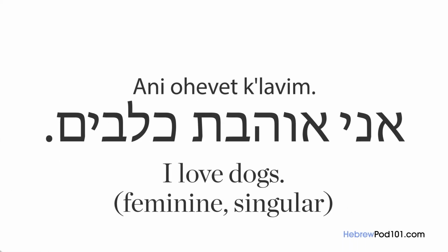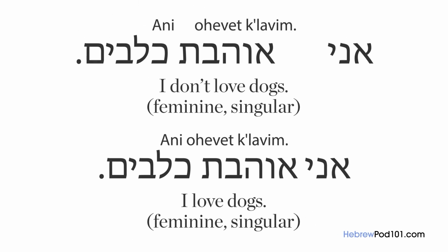But what if you're not a dog lover and you want to express that in Hebrew? Forming the negative in Hebrew is very easy. You just need to know one word. Lo. To make the sentence negative, you add this word before the verb. אני לא אוהבת כלבים.